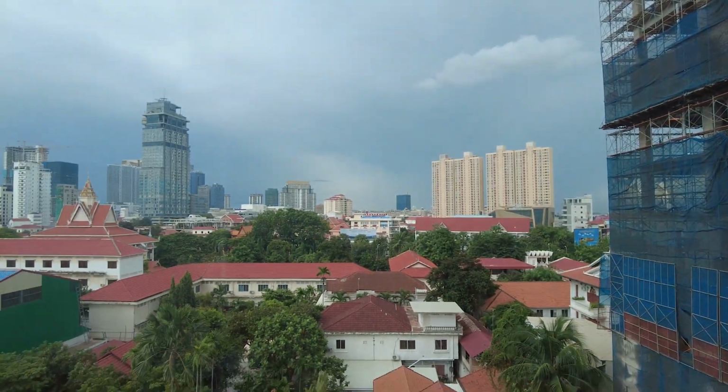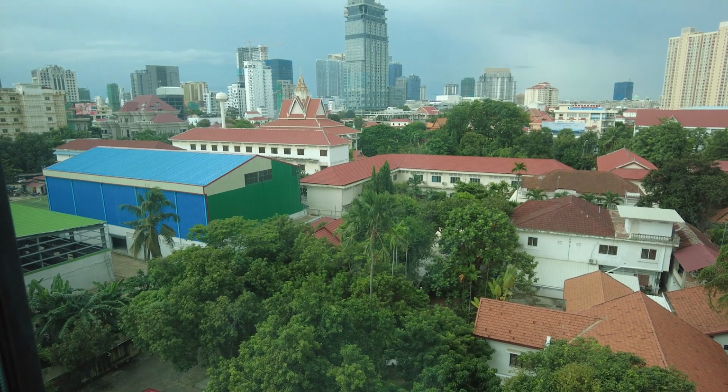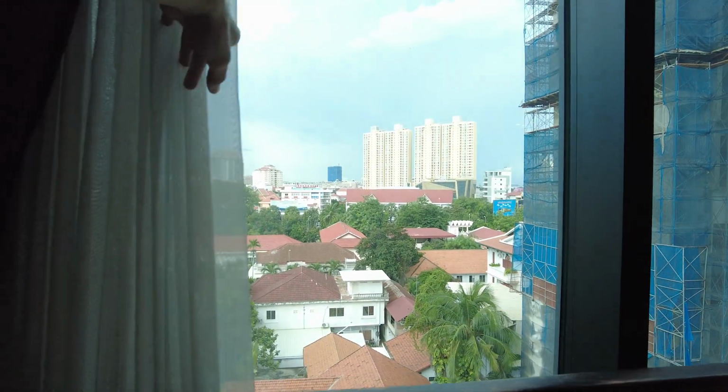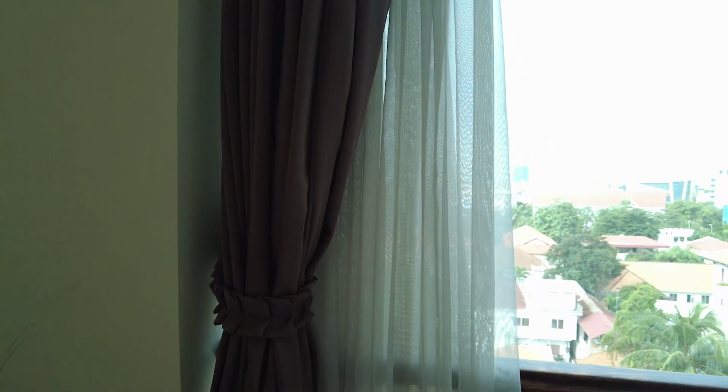Decent views though. If you look down here, it's pretty green, and a little bit of a temple thing over here. So the way we keep this place cool, the sun rises over there. So this will be closed like up until the afternoon, I guess.